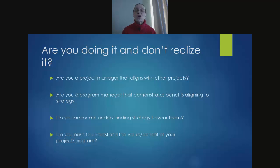So if you're aligned with another project to either deliver or receive deliverables, then you are doing a low-level type of project portfolio management. You might think about maybe talking to the project portfolio manager and understanding how you can take the next steps on doing more in project portfolio management.